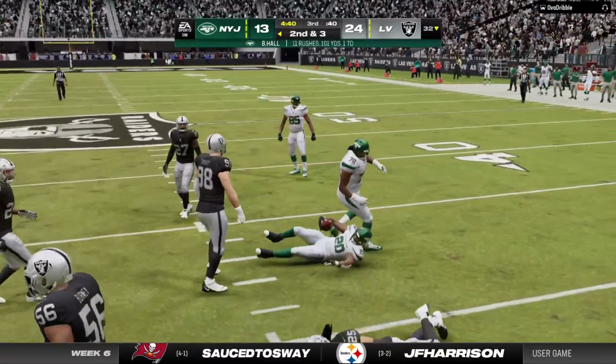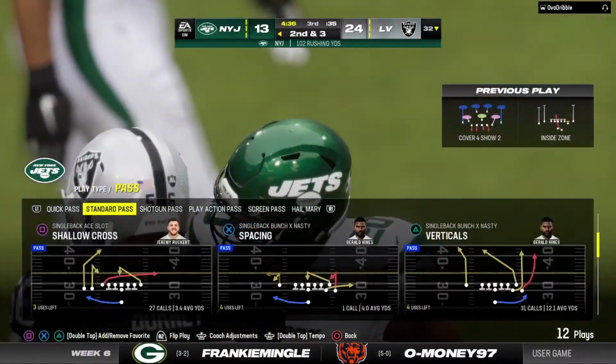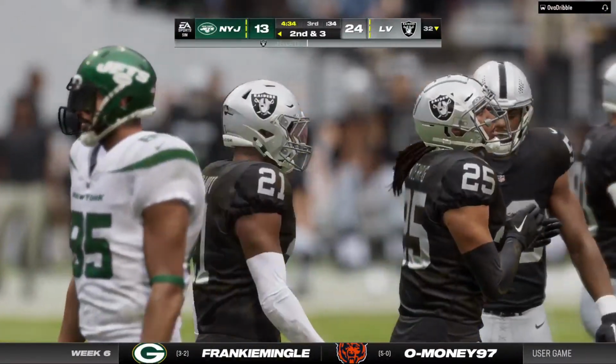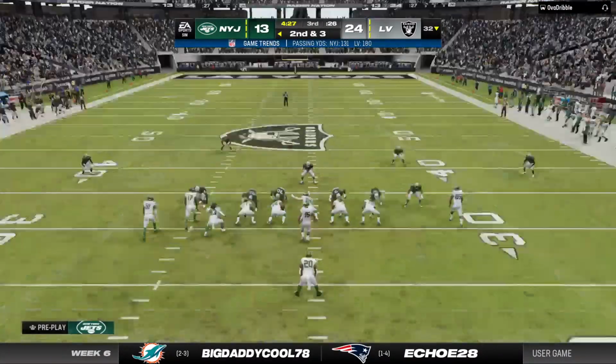But the goal is still the same, because you know they want to come out, establish a rhythm in the second half, and get going. Make no mistake about it, though. Kicking field goals, not in their game plan. They need to get the ball in the end zone.